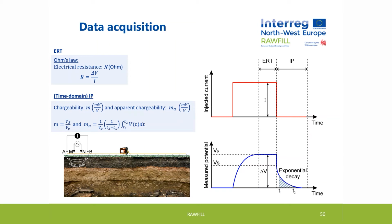However, due to technical constraints, it is very difficult to measure the residual voltage just after current cutoff. Therefore, an alternative way to measure the induced polarization effect consists of measuring the voltage decay at discrete time intervals. The integral of these values divided by the voltage just before current cutoff and the integration time gives the apparent chargeability, also expressed in millivolt per volt.